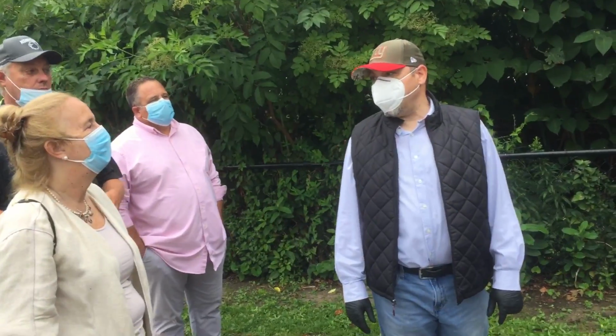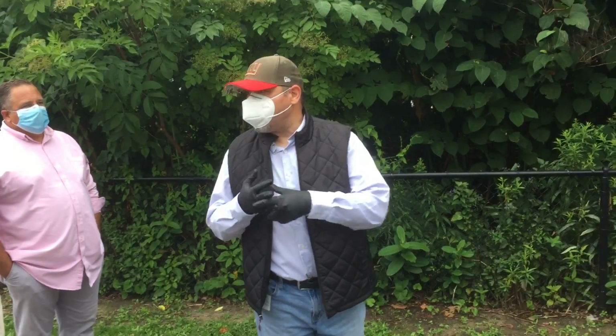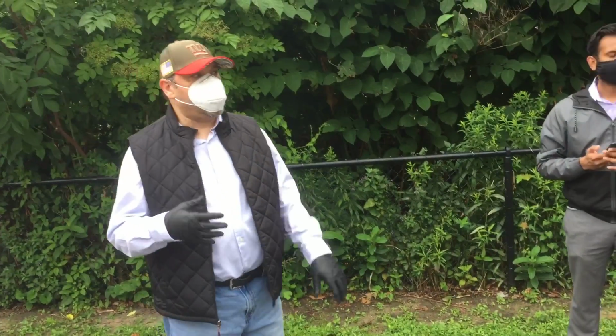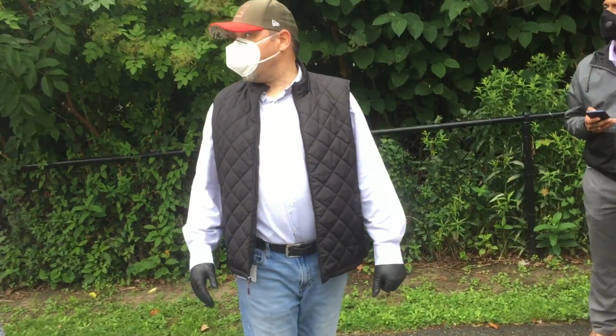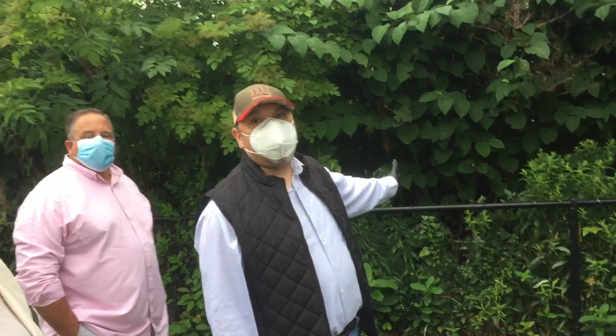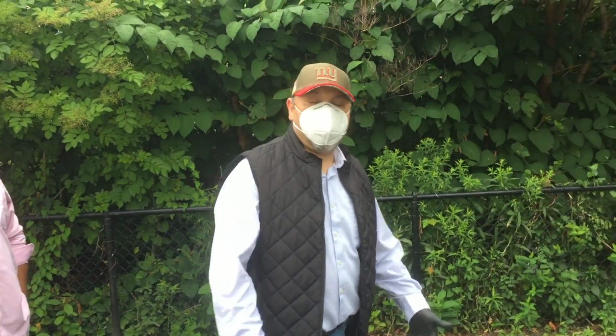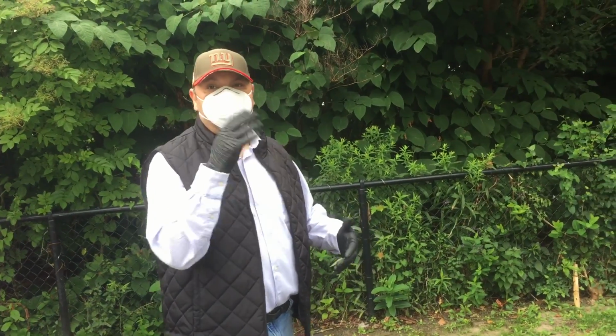In addition to the 79 trees, we're also going to add native planting and native shrubbery to infill some of the loss of green. Can you explain why the trees have to go? To access the site, we have to clear the area. And once we're clearing the area, we're removing all of the soil so that we have clean fill.